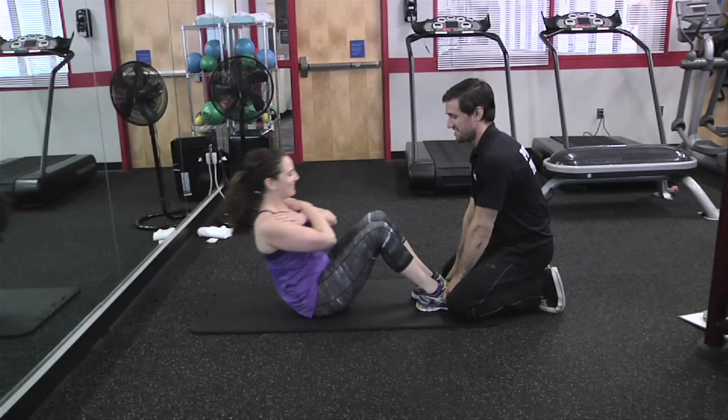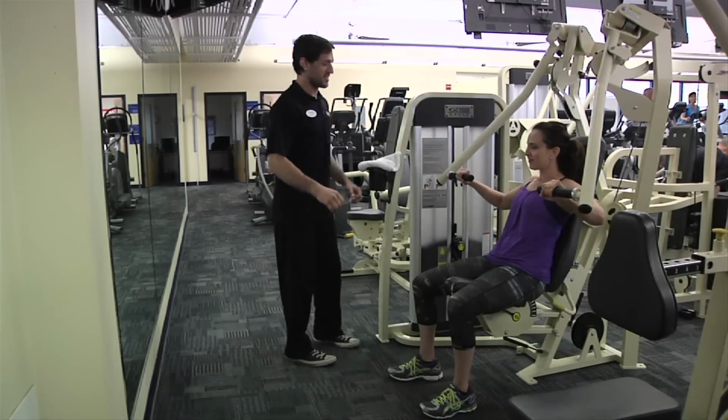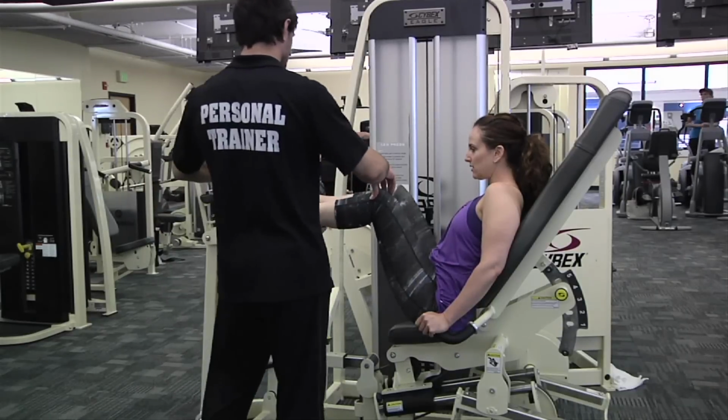Next, it's down to the gym floor for some tips on getting started. John is showing Jessica some basic exercises for her major muscle groups, making sure she knows how to use good form and is exercising efficiently and effectively.